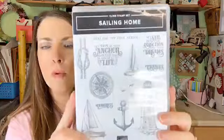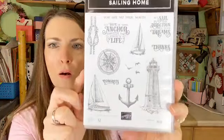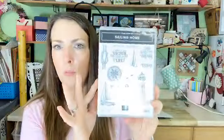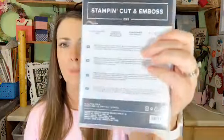Then the last one is called Sailing Home. Really, it's just a beautiful set, but really great masculine as well as if you're just a nautical person. I love it. It has a lot of cool coordinating products too. But anyway, Smooth Sailing dies, Stampin' Cut and Emboss.